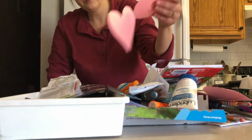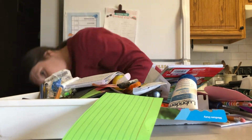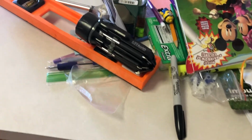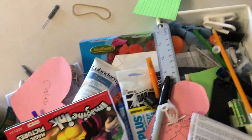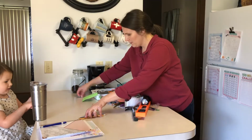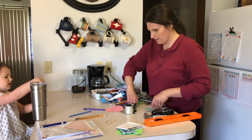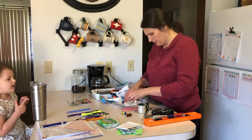So this first space is a drawer in our kitchen, and honestly, it felt like the Mary Poppins bag. I was just pulling out so much stuff from this drawer, and I was like, is there anything that does not fit in here? It just kept coming and coming. But I took everything out, sorted through it, kept what needed to be kept, and then only put back the items that actually had to be in that space.